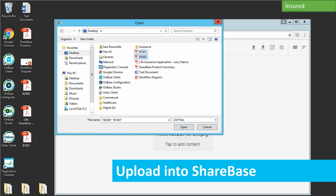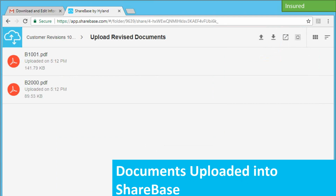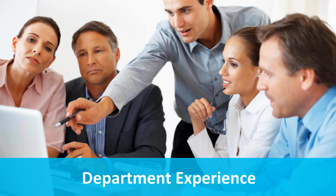And as they choose the document to upload into ShareBase, they can preview the documents that they've chosen and uploaded and proceed with the process. From a departmental experience, this speeds up the ingestion of the appropriate documentation into the policy that the caseworker is already working, and overall that speeds up the delivery of the policy back to the policyholder.